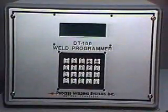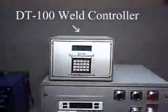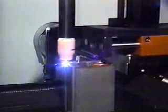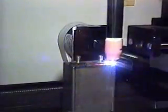The DT100 is a weld process control that offers the ability to store welding parameters for repeatable on-demand execution of arc welding programs. The DT100 provides up to 4 main welding intervals in each program, along with initial and final intervals, gas preflow and postflow times, and a user-programmable on-off control in any interval of up to 3 external devices.